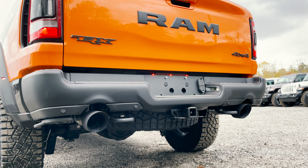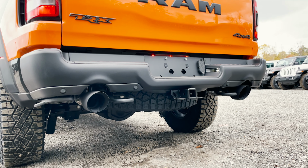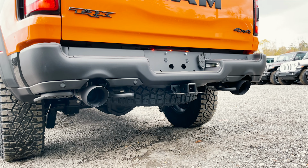Above that, you do have your traditional wiring and plugs for your towing capabilities, and then above that you do have more of the marker lights right under the tailgate. And then on the actual tailgate you have the nice Ram lettering all blacked out, along with the TRX and the 4x4 badging.